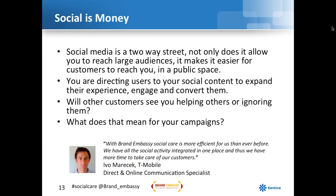So really, you have to understand that social media is a two-way street. So you're not the only one reaching large audiences. It's also easier for customers to reach you. It's also easier for customers to reach larger audiences. And all this is going on in our public space. So when a customer has the most stellar service and they're so happy with their customer experience, they're going to share that because they had something other people didn't, or at least that's how they perceive it. So they're going to share that experience with others.